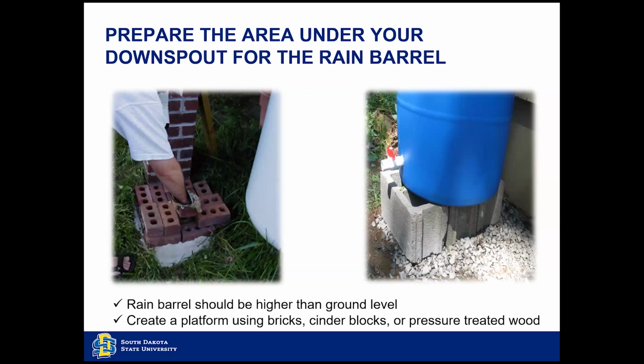Remember that water has weight, and if you're holding 50 gallons of water, that's a fair amount of weight. And the other thing is you need to get that up off the ground, or have some way to get a watering can underneath, or some way to get the water out to flow into a container. What we did is we just built a little platform with bricks, very similar to what's in the picture here. That gave us enough clearance that I can get a watering can under there, take it and water the plants.